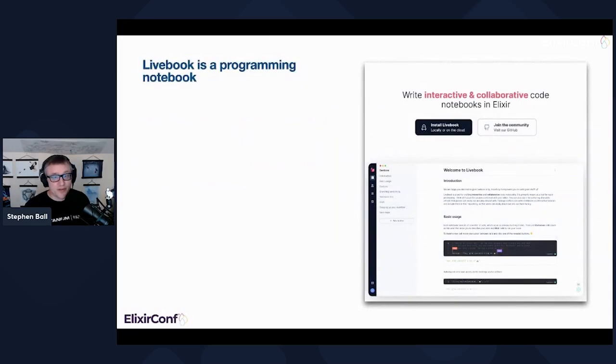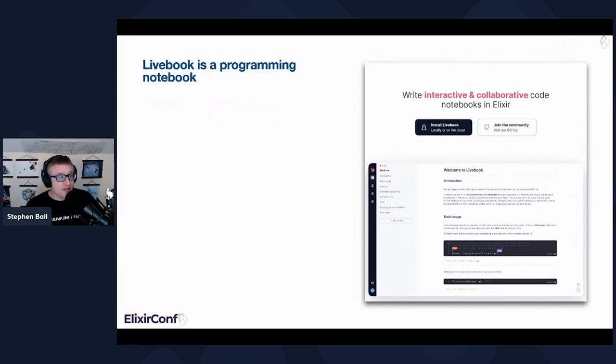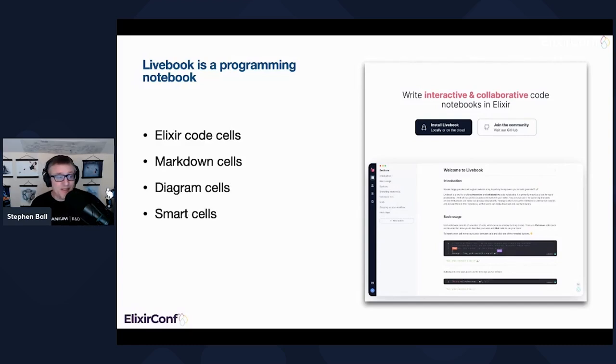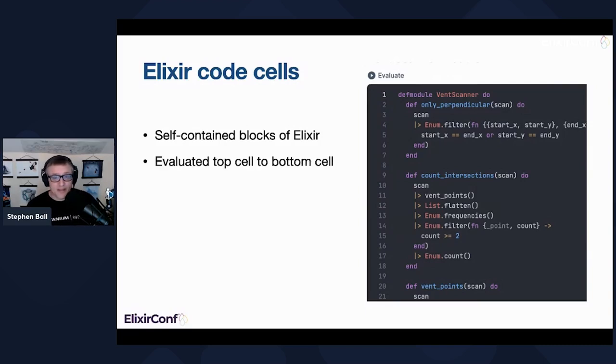So programming notebook, great. It's made up of cells, and cells evaluate from top to bottom. And the types of cells we have are Elixir code cells, and again, Markdown cells, diagram cells, and smart cells. We'll get there. But first, Elixir code cells, to recap, are self-contained blocks of Elixir code. They evaluate from top to bottom, and declarations persist between the cells. So if you define a variable in one cell, then it's available to all the following cells below it. If you define a module in one cell, then it's available to all the following cells, top to bottom.